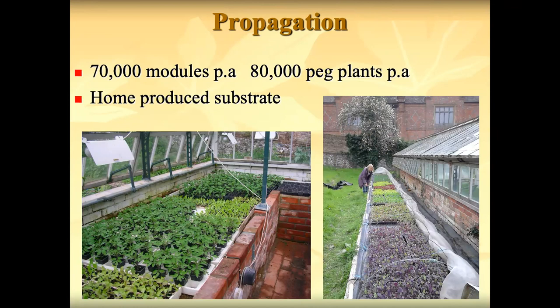And the picture you see there would be taken probably about the middle of March, and that's tomato plants coming on there. And then the outdoor bed, we have a whole range of brassicas in trays. They're ready to go out to the field. The greenhouse is very old. It's 100 years old. It's our oldest working building.